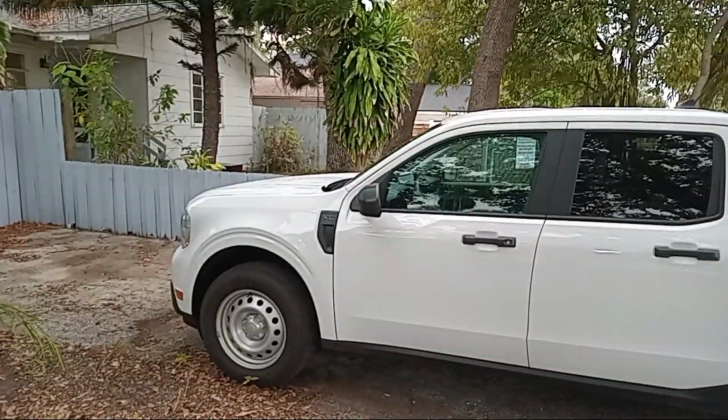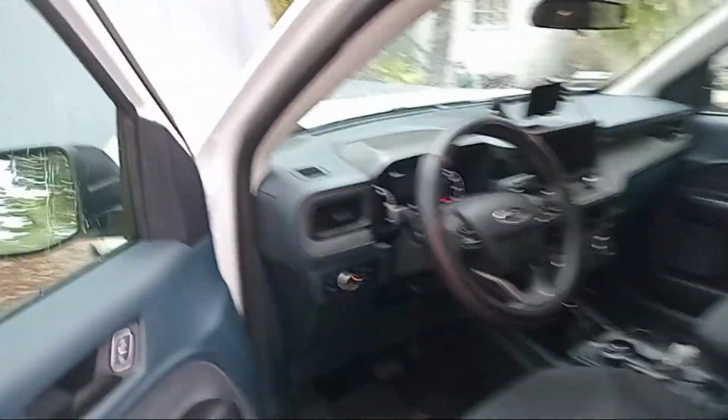The truck has been quite comfortable. I'm going to get in the truck, actually. It's raining. The truck has been quite comfortable on the drive to Florida. I'm going to be driving it back to California, of course. This rain came out of nowhere.